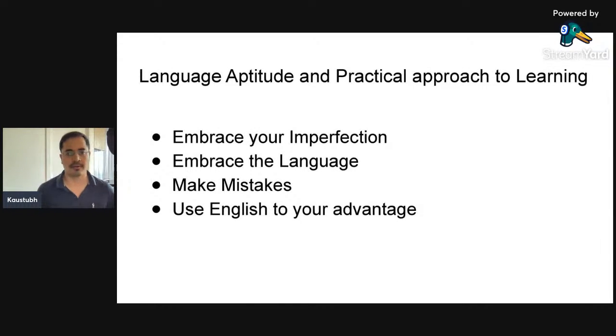You should never be afraid of making mistakes in language. It doesn't matter. You don't have to be perfect. You just have to be enthusiastic. You just have to be a risk taker to learn a language.